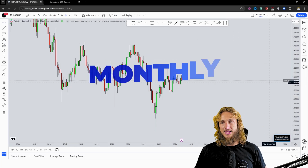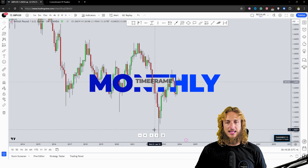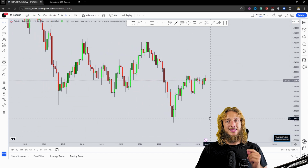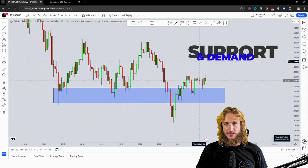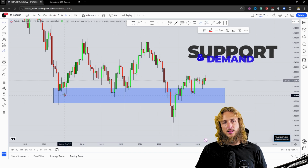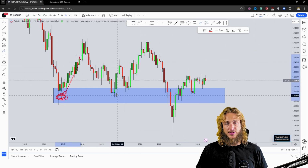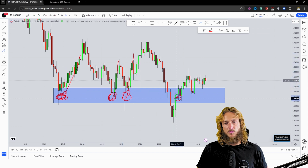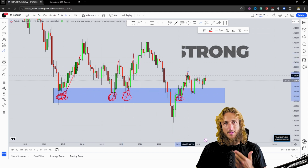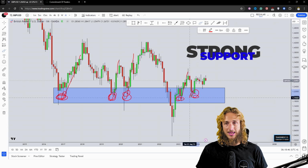Starting here from the monthly time frame, what we can see is that at the moment we have a market which is testing a quite strong historical support and demand area for this market. In fact, on multiple occasions, exactly from this zone, all these rejections to the upside have been created, confirming this area as a strong monthly historical support and demand zone.